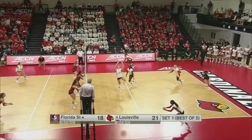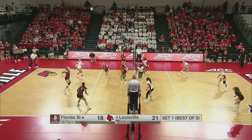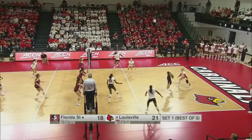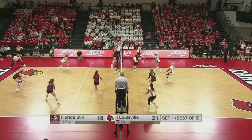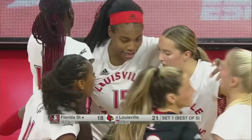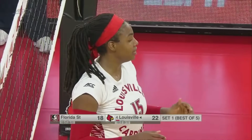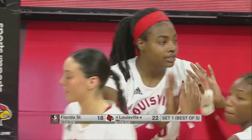So on we go in this first set. Just a margin of 3 right now. Looper trying to make it 4. And Rothman with the swing for Florida State. Points to Louisville. And it's Aiko Jones scoring off of hands.